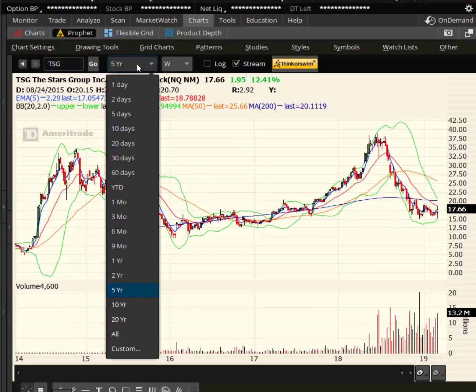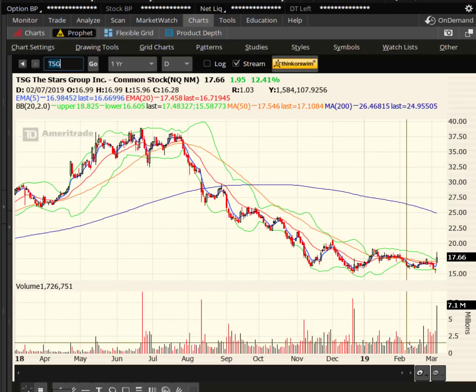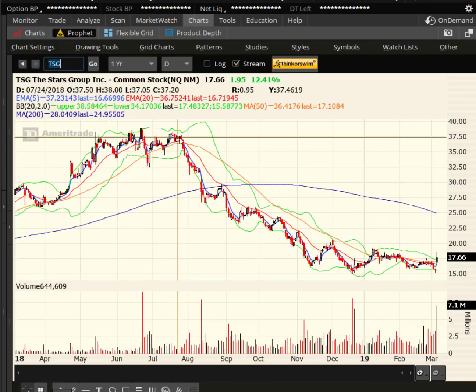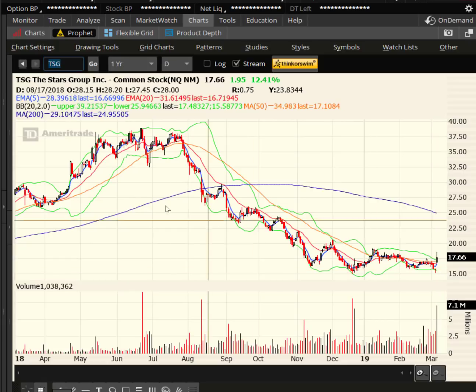How about TSG, which is the STARS group? Never traded it. I don't even know if I've ever looked at it. But today we had a spike in volume, 7.1 million shares, where the average volume might be in the neighborhood of 1.5 million or something. And this has been such a move lower. You think about it, mid to upper 30s. You were just nearly at $15 yesterday.